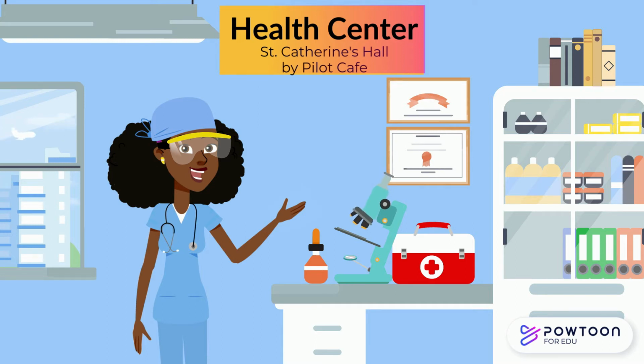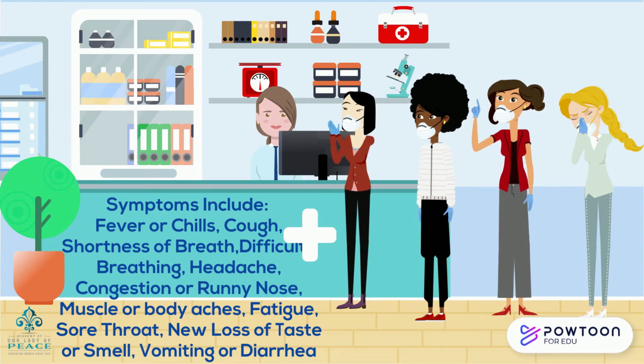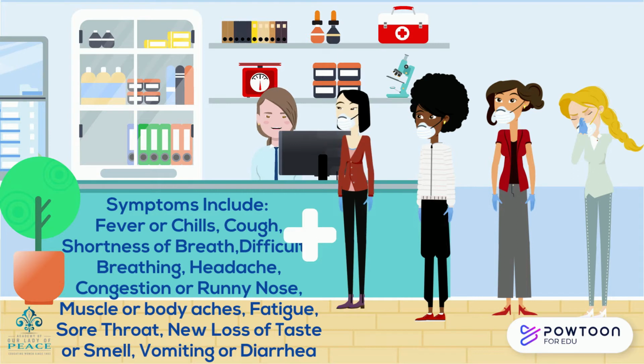Should your temperature be over 100 degrees upon your initial screening to campus, or should you get sick during the school day and develop COVID-19 symptoms, you'll report to the health center for additional help. The self-screening app will ask if you have any of the following symptoms: fever, chills, cough, shortness of breath, difficulty breathing, headache, congestion or runny nose, muscle or body aches, fatigue, sore throat, new loss of taste or smell, vomiting or diarrhea. Do not come to campus if you have any of these.